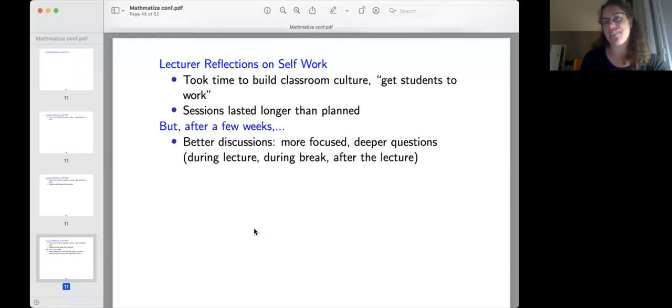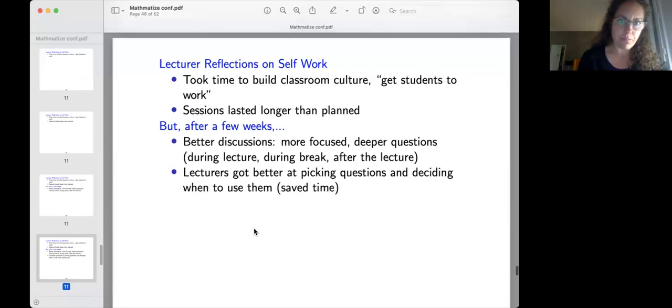But after we kept going with this and really tried to get our students to do it for a few weeks, we found that whenever we had them solve a problem on their own, the discussions afterwards were much more focused, and the students asked us deeper questions. They asked better questions during the lecture, or they would come to us during the break or after the lecture, and they would even show us their work, or ask us why their answer was wrong. Before, when we didn't have them do problems on their own, they didn't do this. They didn't talk to us. So that was a nice effect.